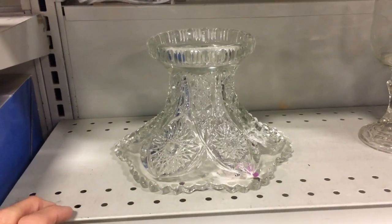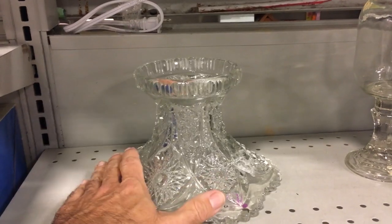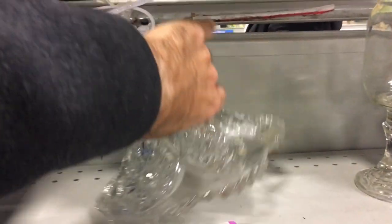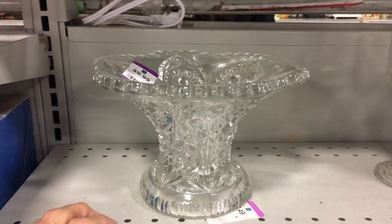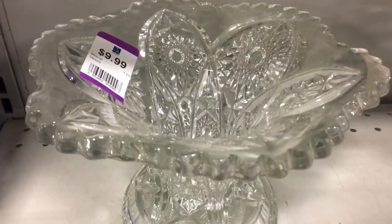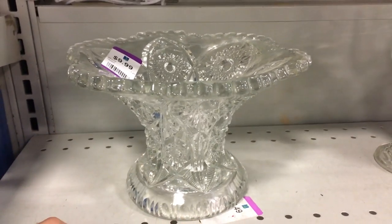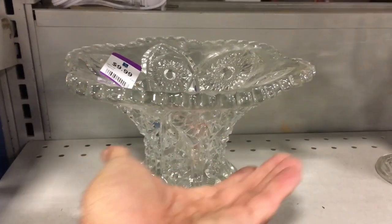It sits this way, and it is missing something. What is it missing? It's missing its punch bowl. This is the base to a punch bowl. How many times have I seen it sitting like this and advertised as a vase? Now, you could sit it like that without the punch bowl and put jelly beans in it. But this is actually made as a base to a punch bowl.